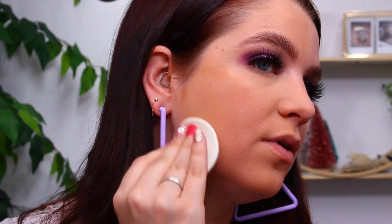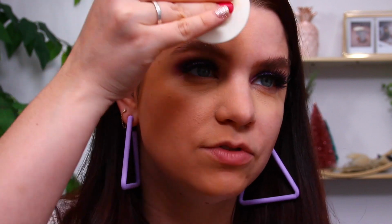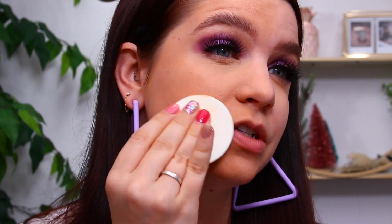But let's do a couple of these. See if that kind of, okay, I do actually feel like that kind of smoothed it out a little bit more doing swiping motions. So maybe that would be the best route of application with this instead of tapping, would be to swipe. I do feel like the coverage is really good. It's doing a nice job at covering, it covered most of my redness. I do have some discoloration right here, and I feel like it did cover it pretty good.